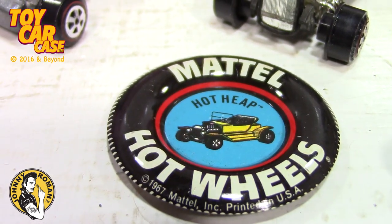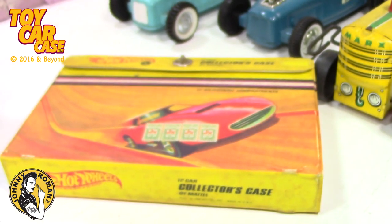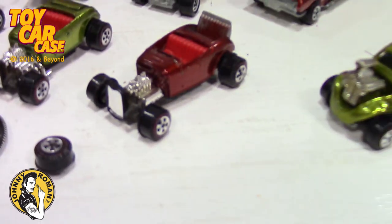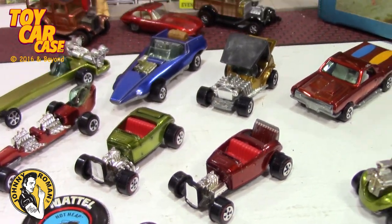And here's one more button that goes with all the buttons in this case, the 12-car case from part 2 video. This is part 3. So, you ready to go racing? All I gotta do is switch one light over.